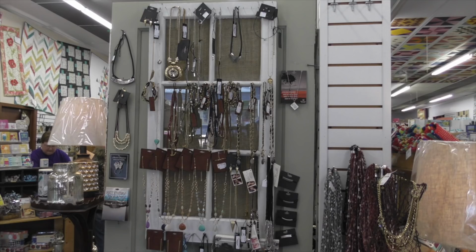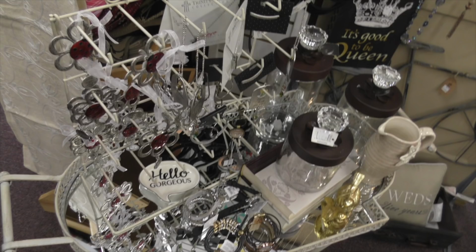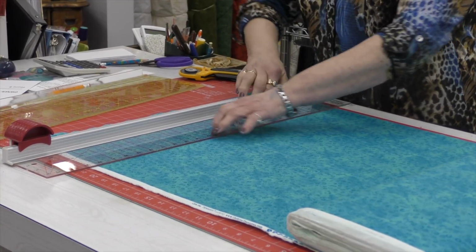We are not only a quilt store, we sell fabric, books, patterns, thread, but we also have a bridal registry where you can register. The bride and groom can come in and pick out what they'd like to receive for wedding gifts. I can't think of a job I'd rather have.